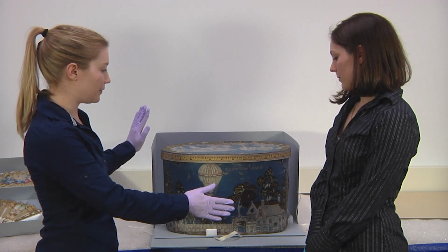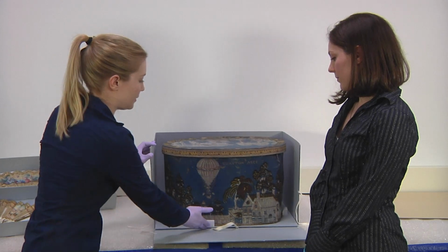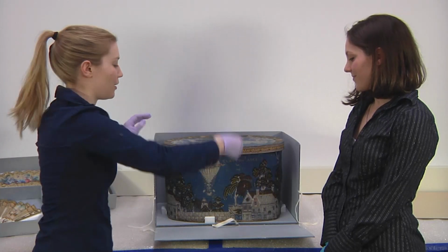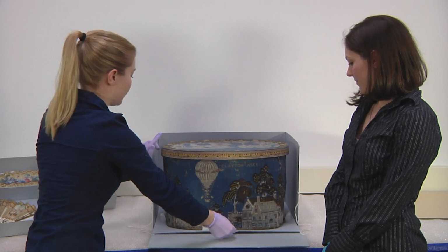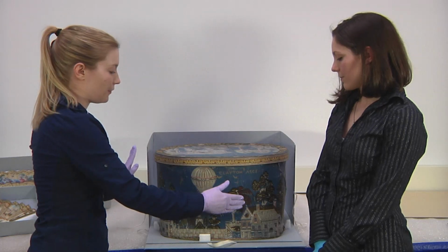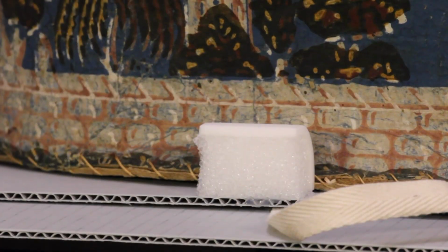Now normally this would have a lid, but you can see it has a drop front so that we can open the box and then you don't have to reach into the box to get the object. We can just slide it out. And I've also put bumpers on every side of the box so that it won't wobble around when you're carrying the box.